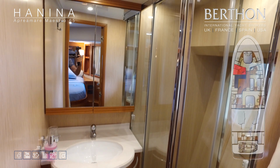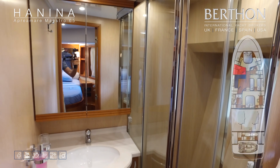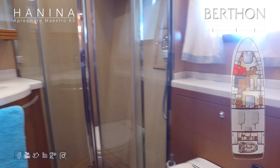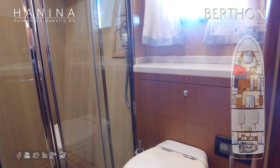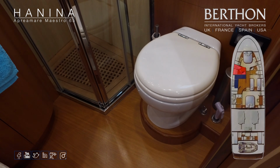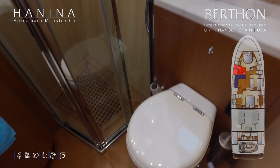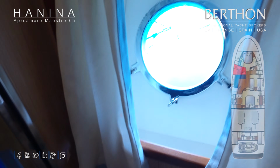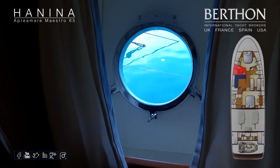There are 4 en-suites on this boat, so all 3 forward cabins have en-suites with proper walk-in showers with rainforest heads in them. Decent porcelain loos with bidet function. I have to say that for the owner, since it was passed on to him at every opportunity when he bought the boat.